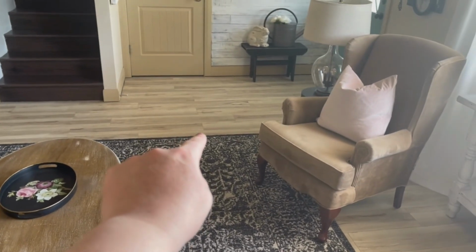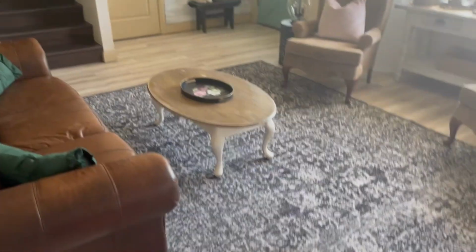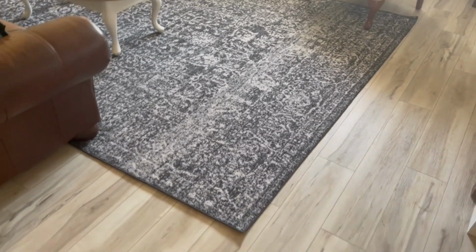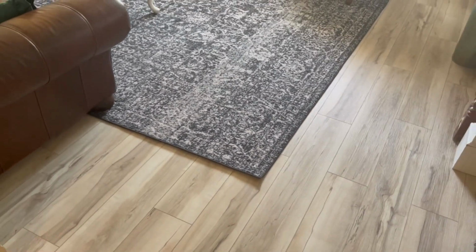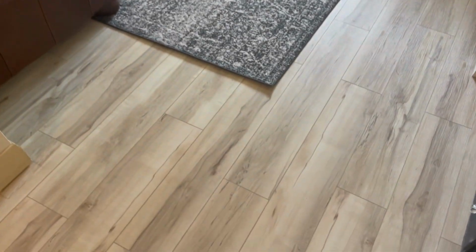Kevin taught me how to lay the flooring, so probably starting right there is when he taught me. So I did all the way to here. But it was pretty easy once you know how to click it into place. It's simply just clicking and pushing the pieces together.